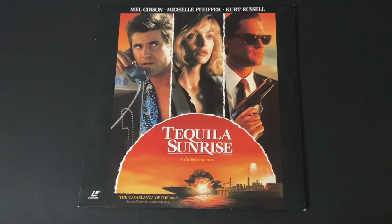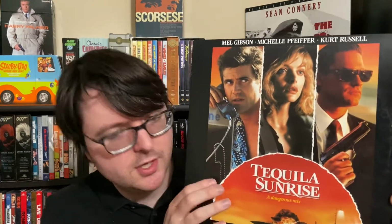Next is an upgrade for a title that I finally got, but with a dinged up jacket. I found this one for very cheap with a super clean jacket for Tequila Sunrise on the full cover presentation with this beautiful artwork that was the video poster art, which I do think is superior to the standard poster art, which is just this bottom image, but across the whole one sheet.